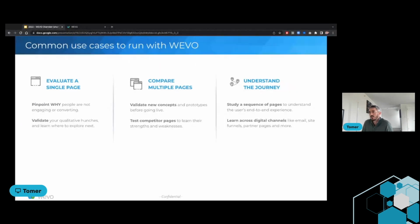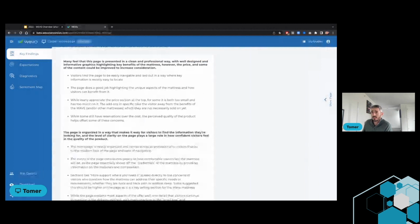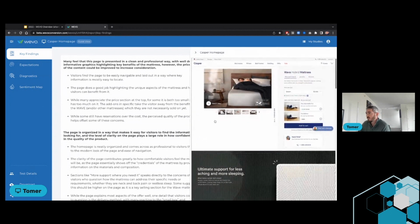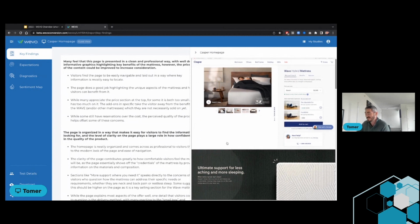Okay, so I'll switch over to the platform now. I have here an example from a company that I think everyone is familiar with, Casper, the mattress company. We ran this test for them probably about 2 years ago. So this product still exists, and actually I encourage you to take a look at the live PDP to see the changes that were made since we tested this. I think some of them are quite correlated to some of our findings in this test.